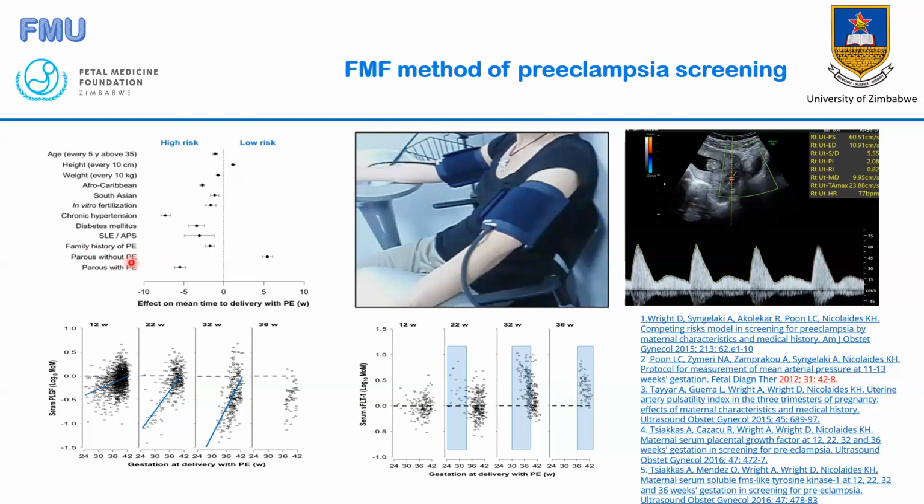For the mean arterial pressure, we measure blood pressure in both arms with the woman seated, with the arm at the level of the heart, with the machine rested on a table, sorry, with the heart at the level of the machine, not the arm, and with the woman having rested for 5 minutes. Then we take the blood pressures in both arms simultaneously. How do we get the MAP? The MAP is 2/3 of diastolic plus 1/3 of systolic. Then you get the MAP, the mean arterial pressure.